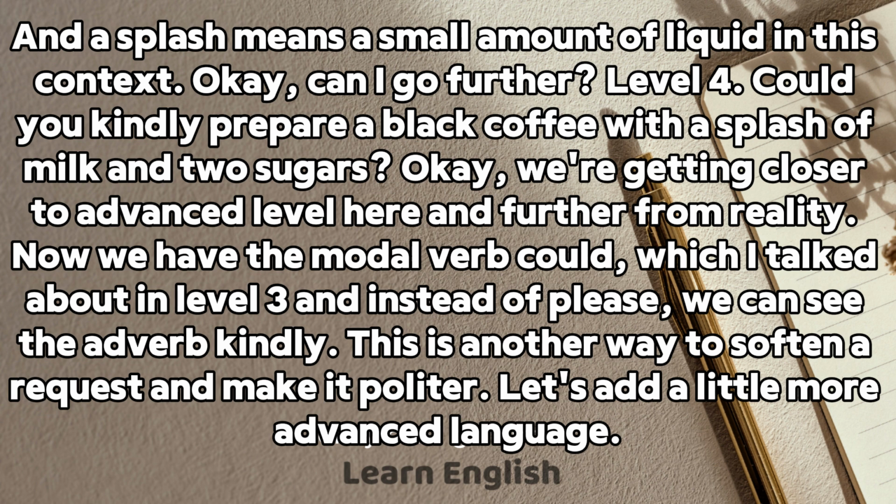Okay, can I go further? Level 4. Could you kindly prepare a black coffee with a splash of milk and 2 sugars? Okay, we're getting closer to advanced level here and further from reality. Now we have the modal verb could, which I talked about in level 3. And instead of please, we can see the adverb kindly. This is another way to soften a request and make it politer. Let's add a little more advanced language.